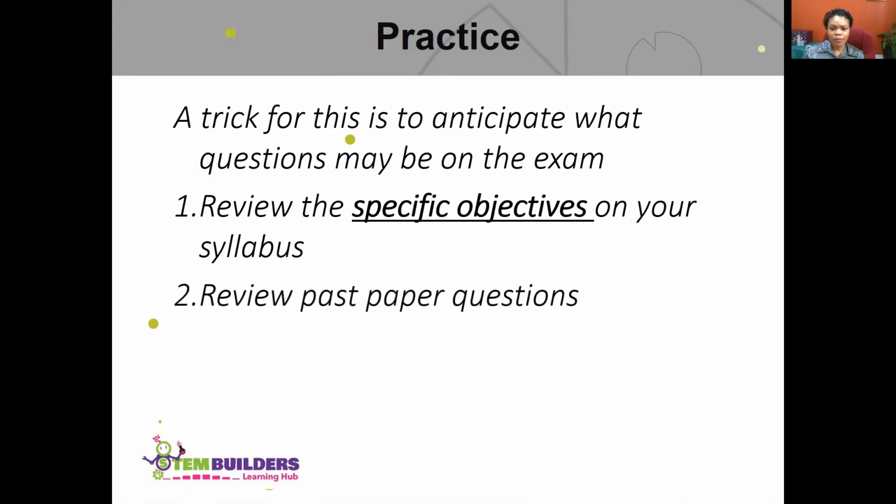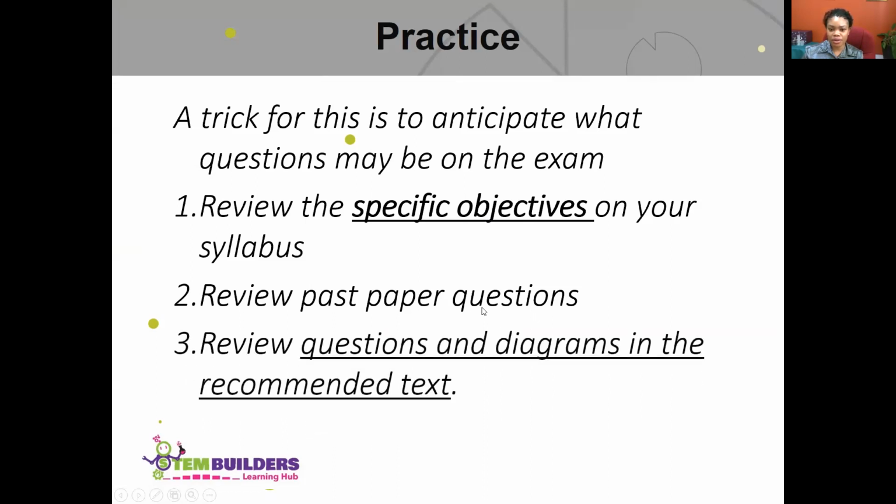What I do for my students, I definitely write the notes to each specific objective. So when I look at the textbook and you have all these notes, I ensure that what I'm giving my students won't just be everything from the textbook, but things that are answering the specific objectives. Another tip that I've used in the past is to write the specific objective as a question. And once I'm able to answer that question, I know that I would have covered it. Also review past paper questions. I'm sure you're already doing this, and that's also a good second step.